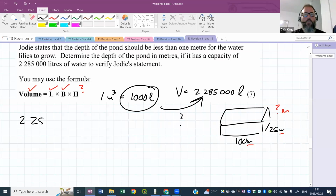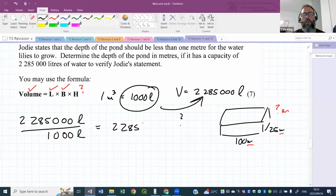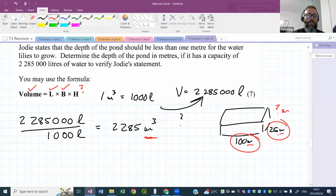You guys know what to do. We got to divide it, right? We got to cut up this 2,285,000 liters by 1,000 liters, because each 1,000 that's in there gives me 1 meter cubed. So 2,285,000 divided by 1,000 is 2285. All right, so this gives me 2285 cubic meters in my pond. Now that is a number I can work with. That now can go into my formula, because look here, I've got volume in meters cubed, length in meters, breadth in meters, and my height, when I find it, will also be in meters.